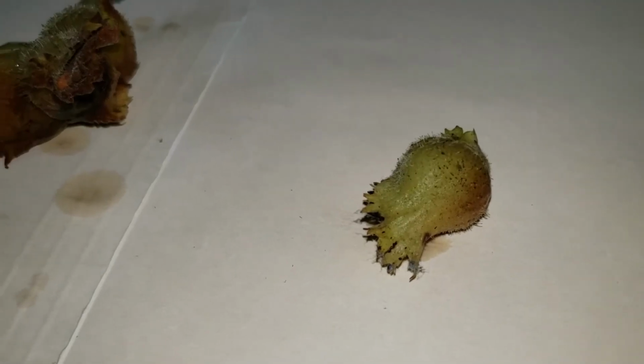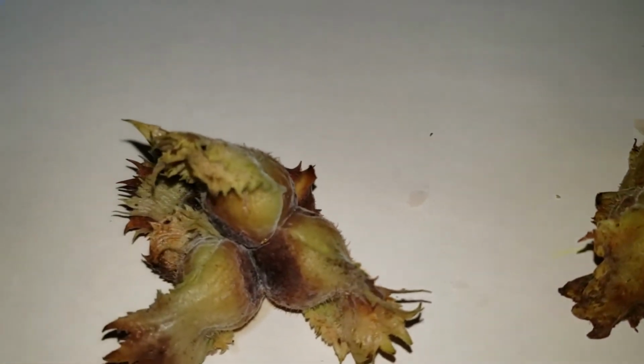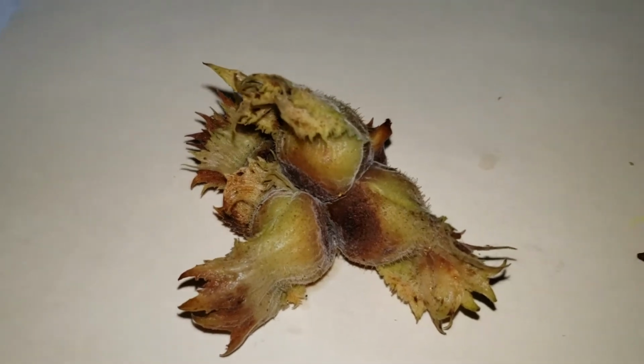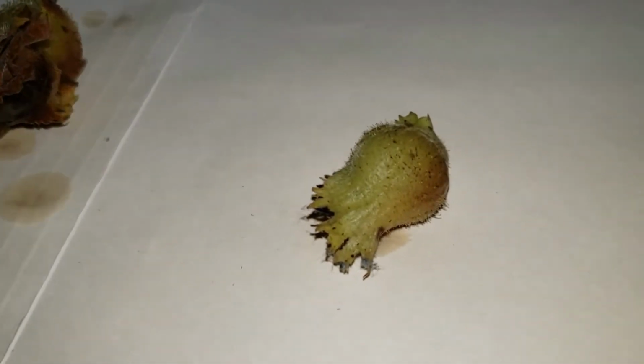And here's another set of nut clusters here. A single nut, a cluster of 3, and then a cluster of 4 here. It's maybe a little bit similar to the first set that I showed just a second ago. They certainly do, the involucre or husk certainly does go completely around the nut itself.